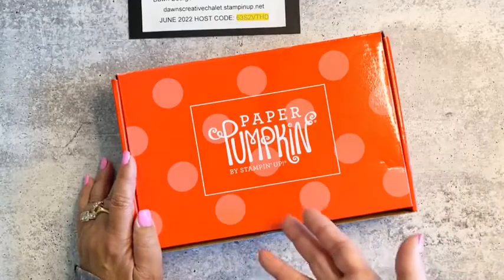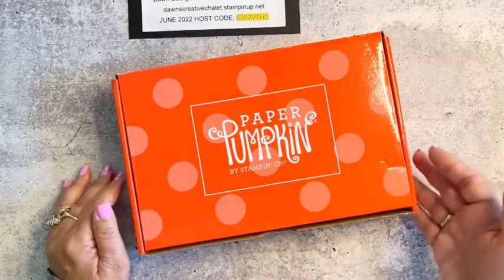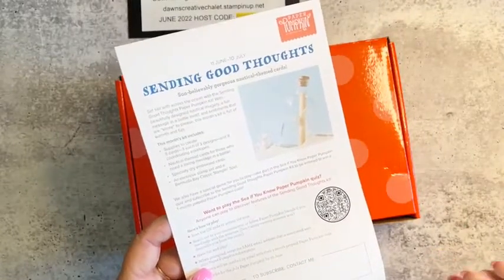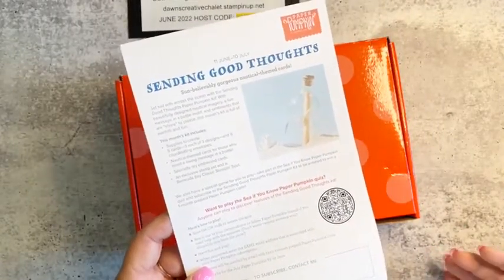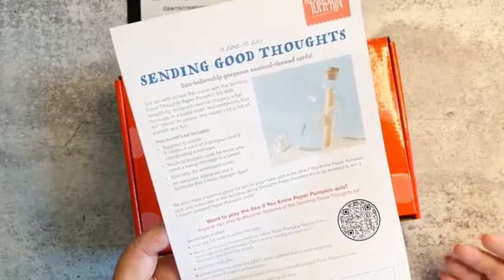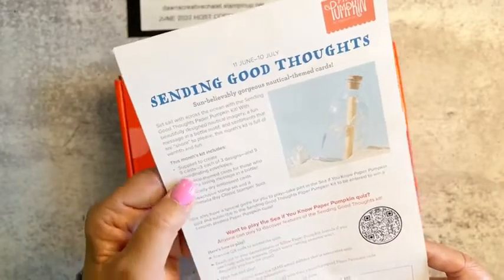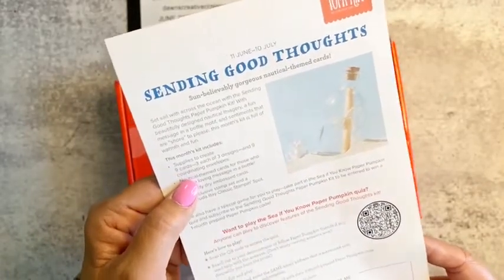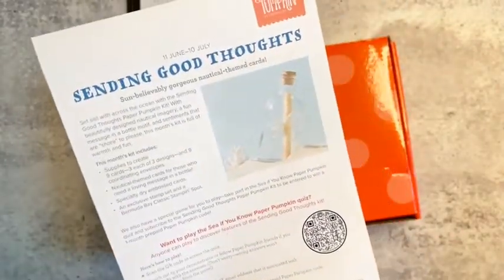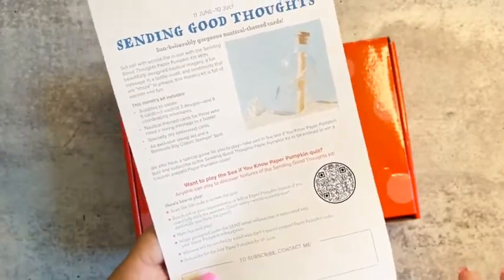You can also buy these a la carte, but I've had some people ask, because I talk about Paper Pumpkin every single week. In fact, the next kit is going to be for July, and in order to get the July kit, you'll need to sign up by the 10th of the month. The theme for July is Sending Good Thoughts. It sounds really cool, and it looks like it's going to be cards. Yes, 9 cards, 3 each of 3 designs, and 9 coordinating envelopes. Every single kit I end up loving. I can't think of a kit that I've not really enjoyed putting together.